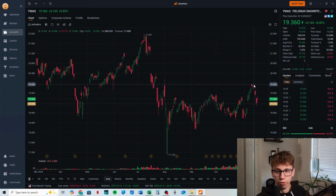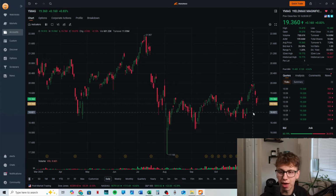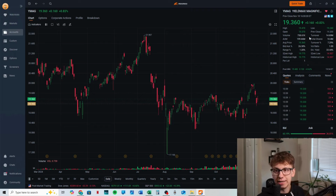We can see it did run up like crazy with the market last week. It sold off, not terribly. It didn't even reach kind of the median price point it's been trading at, which is like the 1916. We're still about 20 cents above that, which I like to see. We can see a lot of AUM, 190, smaller than YieldMax. And then we can see a dividend yield of 33.44.